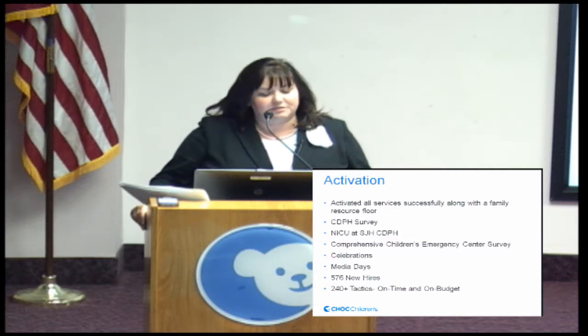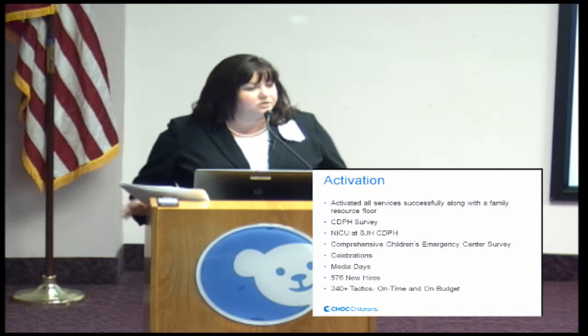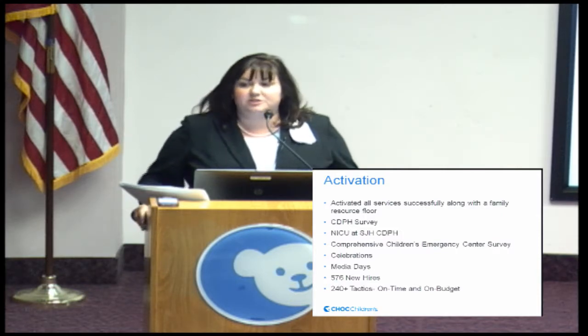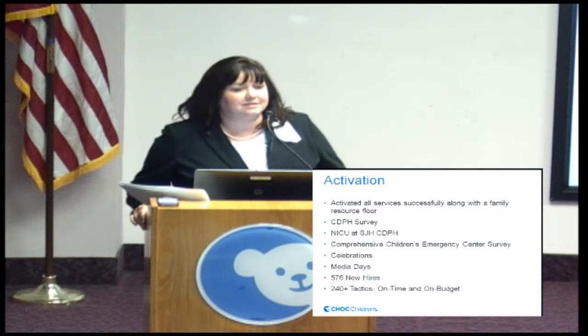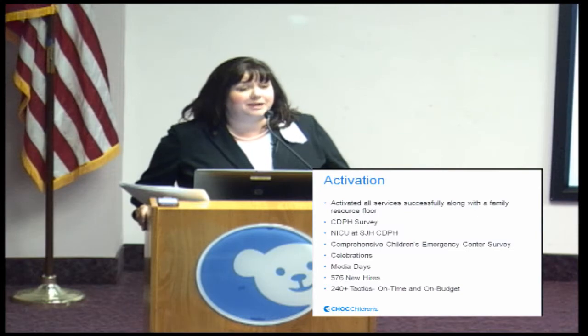We also built, and I don't think Ruth mentioned this, a NICU at St. Joseph's Hospital. A week into our activation, we decided to open that unit too, but we needed to license it first. So we had CDPH here that morning. They were here for an hour. They licensed us in an hour. And within about 4 or 5 hours later, we moved 9 patients over. So we licensed and activated that unit on the same day with the incredible NICU leadership team.